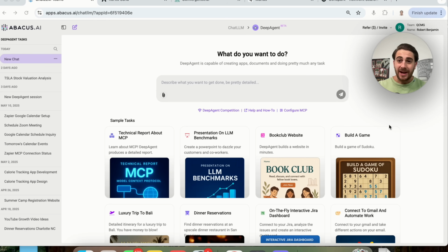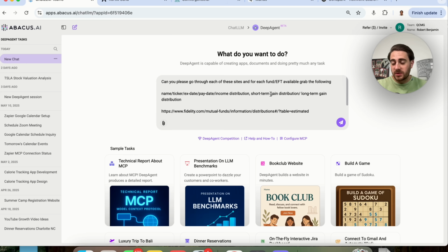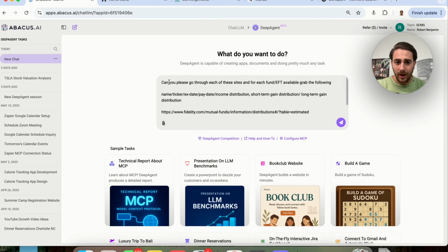Now, the first test that I have for all these different tools is going to be getting them to scrape a few different websites. The reason that we wanted to do a few different websites is because each of these websites has information a different way, so that makes this task a lot harder for these autonomous agents to complete. Again, we're trying to see which ones can do the hard tasks, because doing something simple isn't what I'm interested in here. So I use this prompt.